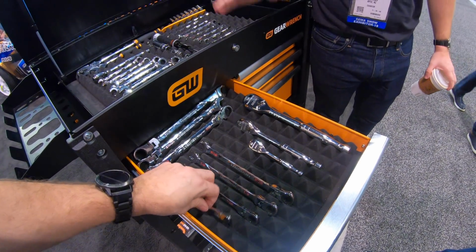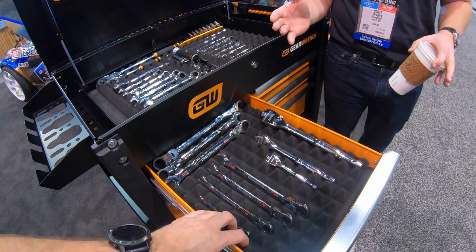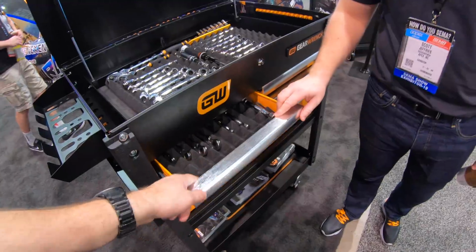Oh my god. There you go, yes sir. Isn't that awesome? It is such a simple idea, but it is brilliant at the same time. It's like egg cartons or whatever. But honestly, I feel like it's going to make a killing. Yeah, I love it.